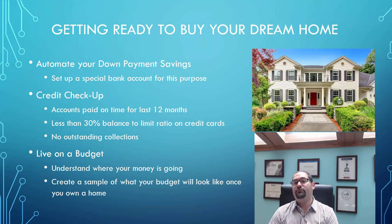The other thing that I've done, and I've had a lot of clients do, which has been very valuable, is to create a sample or mock budget of what your monthly expenses are going to look like once you actually own a home. What's your ideal mortgage payment going to be? What are the property taxes and insurance going to be? How much are your new utilities going to be on that property? And of course, your home maintenance.